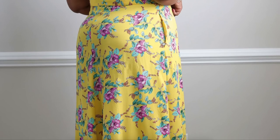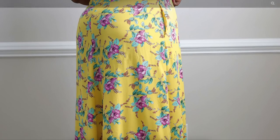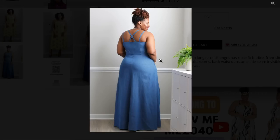I think the only way to get around that or to prevent that would be if you put a piece of interfacing or twill tape or something in this seam here, the pocket seam, to prevent that from stretching out. But then you have to find the right balance between the weight of your interfacing or your trimming or whatever it is and the weight of your fabric. You have to play around with that a little bit to make sure the weight of the trimming doesn't pull it down. But some stabilizer in there would certainly help.